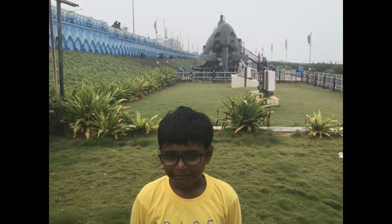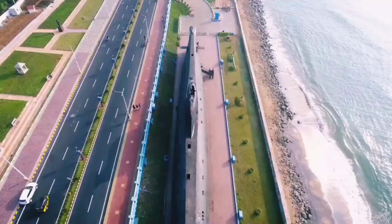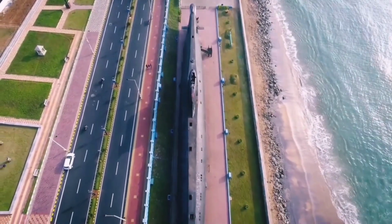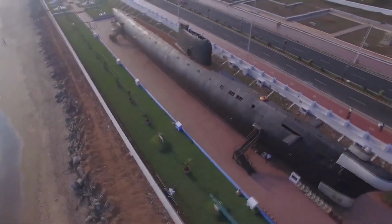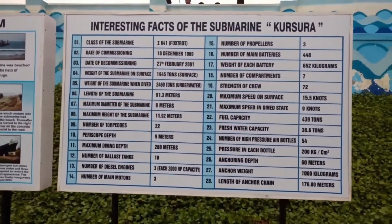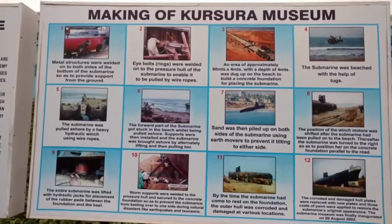Submarine Museum, INS Kursura, S20, Visakhapatnam. INS Kursura, S20 was a Kalvari-class, a variant of the Foxtrot-class diesel-electric submarine of the Indian Navy. She was India's fourth submarine. Kursura was commissioned on 18th December 1969 and was decommissioned on 27th February 2001 after 31 years of service.